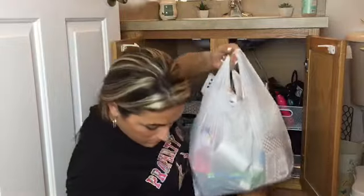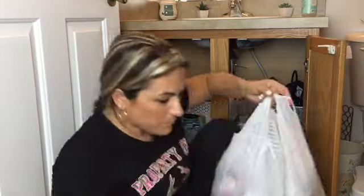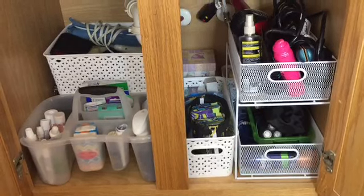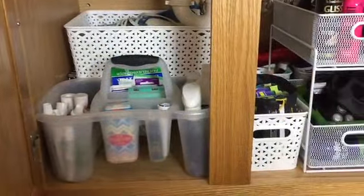I'm finally done. Here I'm just getting all the trash together, all the stuff that I purged and am throwing away. I got rid of a ton of stuff and I'm absolutely loving the way it turned out. Everything is actually visible now, which is definitely an improvement from how it was before I started.